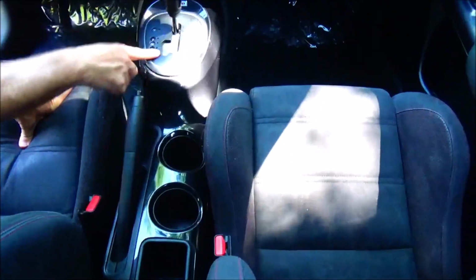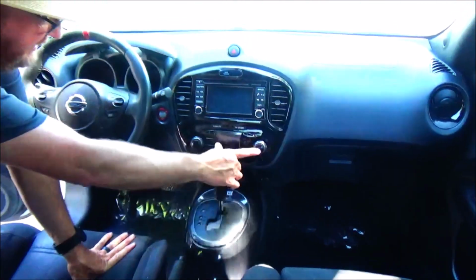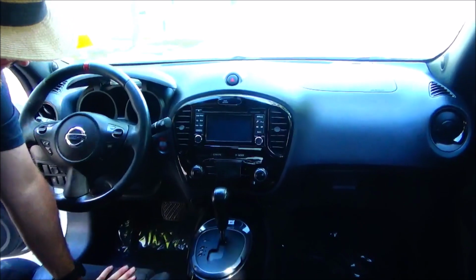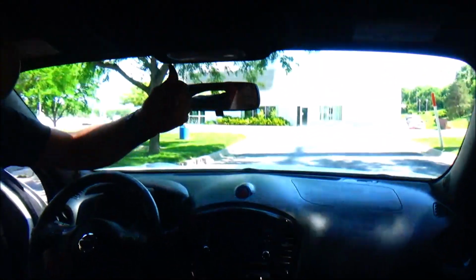Continuously variable automatic transmission with sport mode, USB auxiliary and 12 volt. Heating and air conditioning control, AM, FM, CD, navigation and Bluetooth. Day night mirror, your map lights, and that's it.